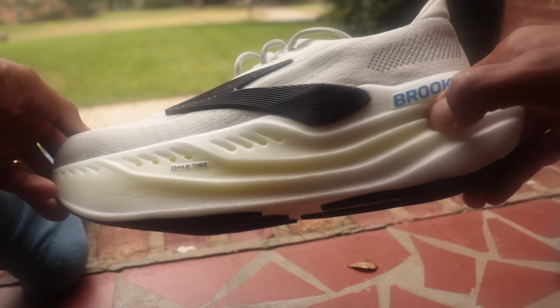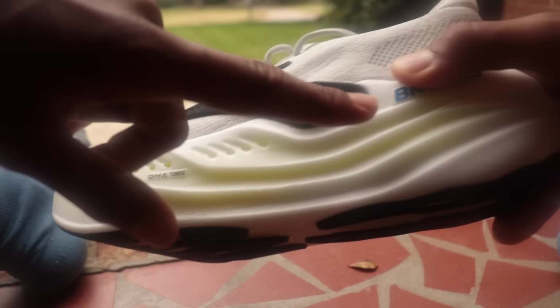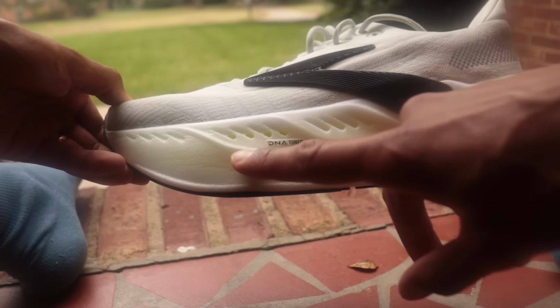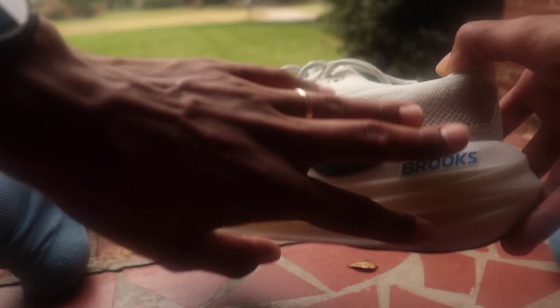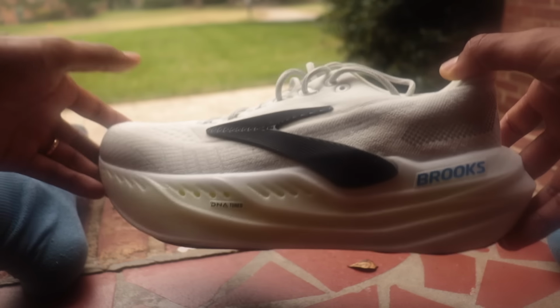The back is softer than the front. That's the key with the DNA tuned. Not only does it look like fondant, it's also a dual foam. So a little bit softer in the front, firmer in the back. And that's the cool and unique thing about what they've done with this midsole. Most of the brands who do dual foam have it reversed so that the firmer foam is in the back, providing stability, and the softer, bouncier foam is in the front.